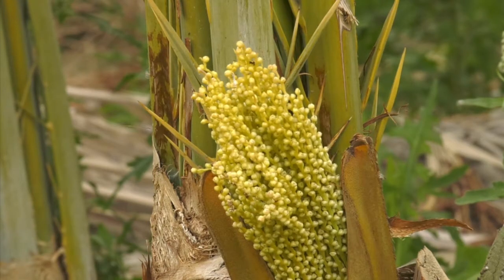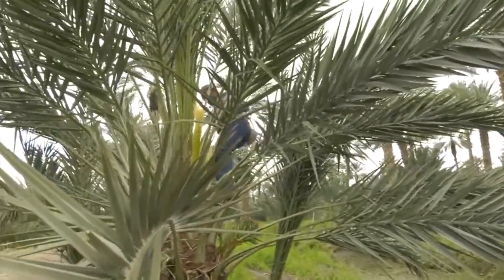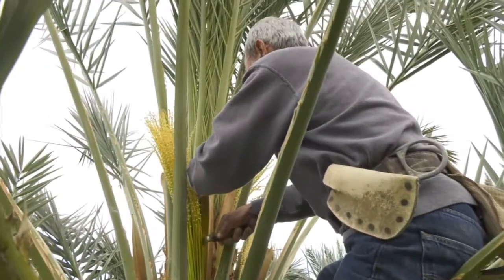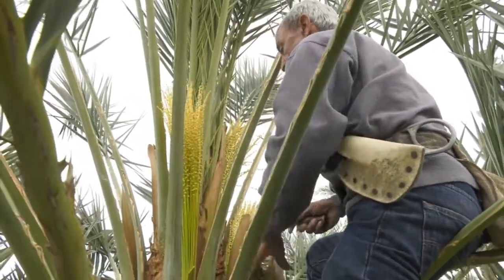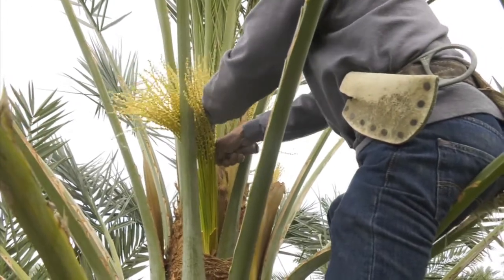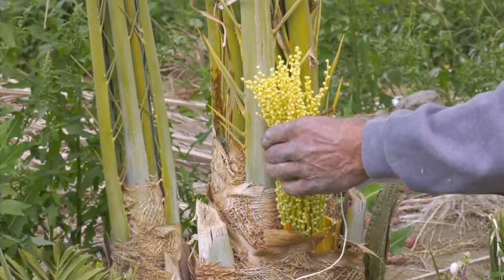Okay, so now you're about to see something totally crazy. This is one of the most amazing things in agriculture, I have to say, that we're hand pollinating this date tree. Tell me a little bit about it, Bob. That's correct. And what Jesus is doing, the strands that are coming out will eventually be the dates. And so he is in the process of pollinating those strands, which will be harvested by August or September. So that is the real pollination process.